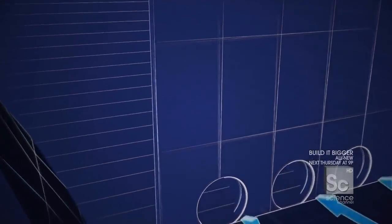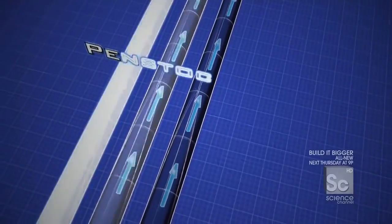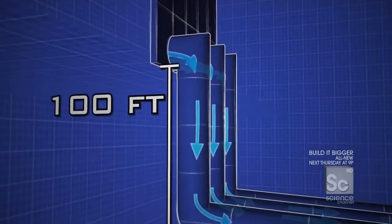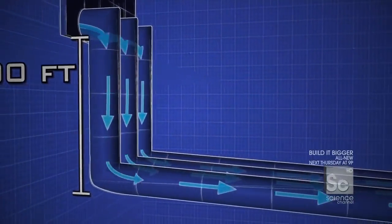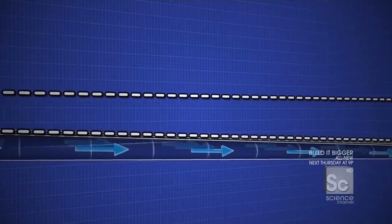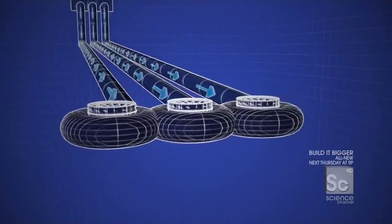After the water passes through, it drains at the base of the wall and enters three underground tunnels called penstocks, which begin with a 10-story drop to speed up the water. It gains momentum down a 7-degree slope, rushing towards the turbines. The faster the water, the more electricity they generate.